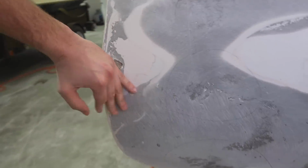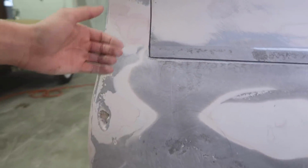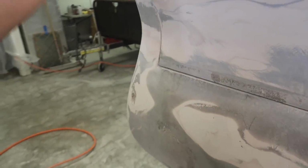So we're gonna have to fill that in, make sure that's straight, but we haven't really been dealing with that too much just because we have so much other work to do, and that's gonna take 2 seconds, you know, with some Bondo. But yeah, so pretty much I'm just gonna be working back here.